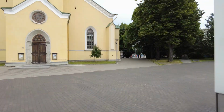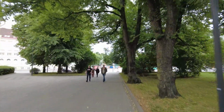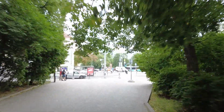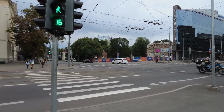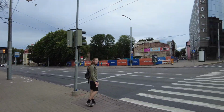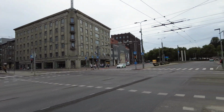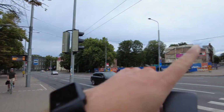So now I'm at Freedom Square, and you see the cross and the church. I will show you the location of Sakala 16 from Freedom Square. So let's go. Take this street, Tatari Street.